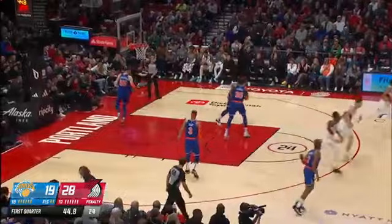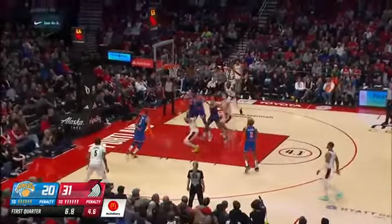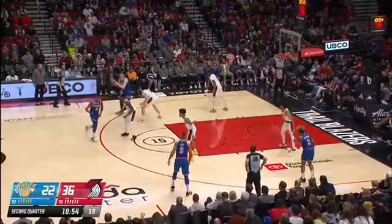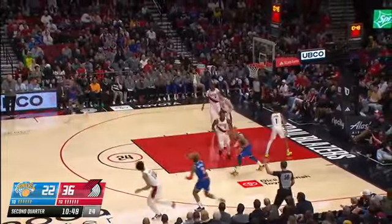Simons drills a 3 straight away. What a beautiful shot that is. All throughout, McBride with his eyes on Simons. He'll go right at McBride, send up a runner, catches iron, and rolls in. Barrett is back in. Hartenstein operating. Hartenstein born in Eugene, Oregon. Cross court it comes to McBride for 3, and he nailed it.